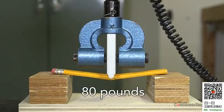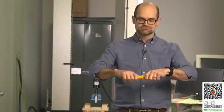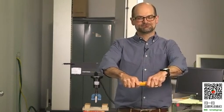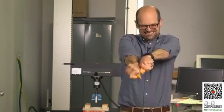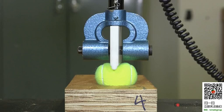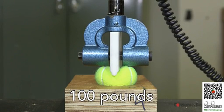For comparison, we tested a few pencils in the Instron. It took 80 pounds of force to break 4. I got 4 right here, and I can tell you, that's pretty tough. All right, maybe 3. Ugh. Wow. And this is what 100 pounds of force looks like on a tennis ball, fresh out of the can.